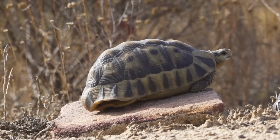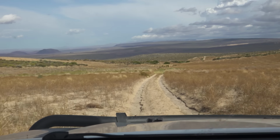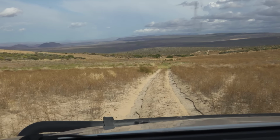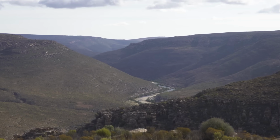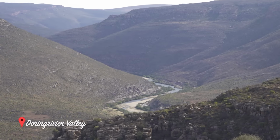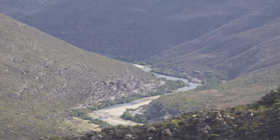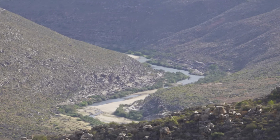The drive was beautiful, and up ahead we could see some of the familiar peaks of the Cederberg to the south. We seemed to be making good time, but when we came over a ridge and caught our first glimpse of the Doring River below, the river that we'd be camping at, we realized that we still had a long way to go, and it was going to get steep.